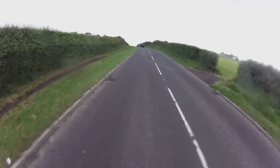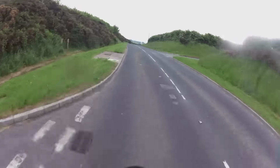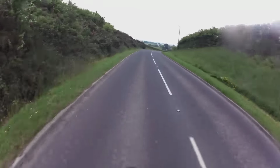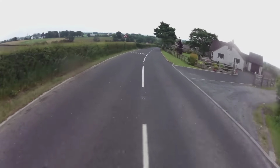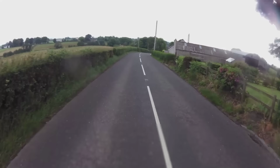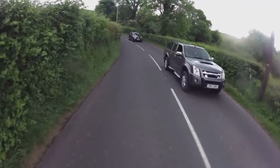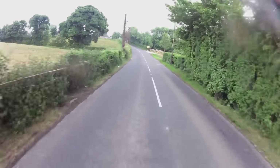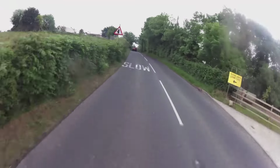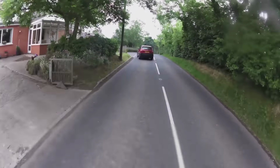Yeah, coming out of one of those corners there, the traction control had kicked in. I was on the gas coming out of the corner there, and you could feel the back end stepping out a little bit, and it just cured itself. Aye, brakes are excellent.